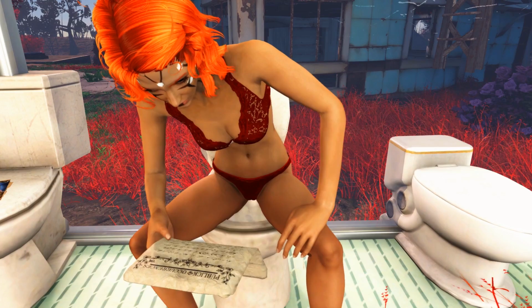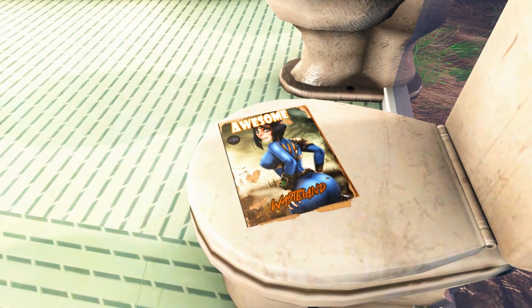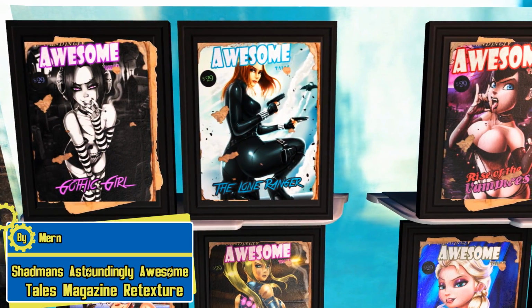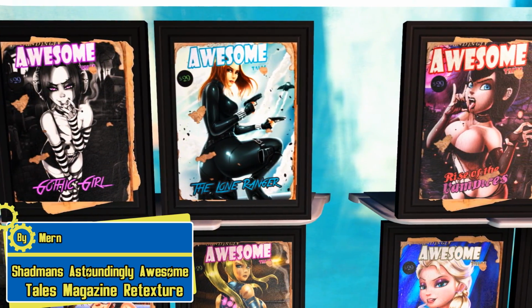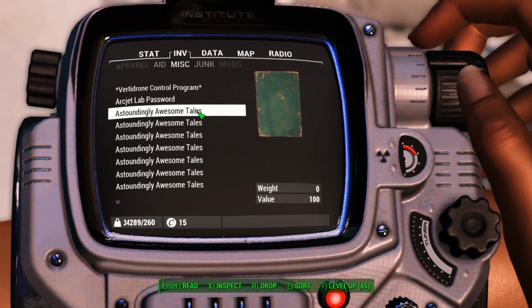You know, Rebi has been working very hard lately. She kind of wants to take a break and maybe do some reading or something. Shadman's Astoundingly Awesome Tales magazine Retexture by Mern changes the cover of these magazines to a work of art. So right here are like Shadbase comics that are okay to show on YouTube.